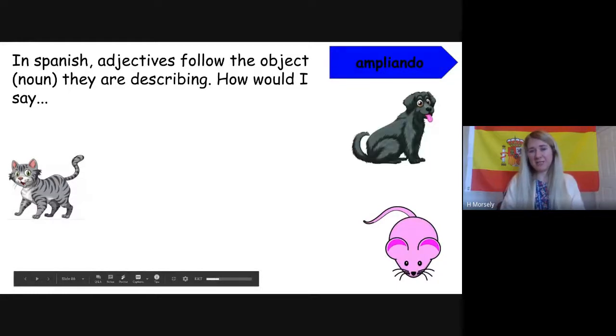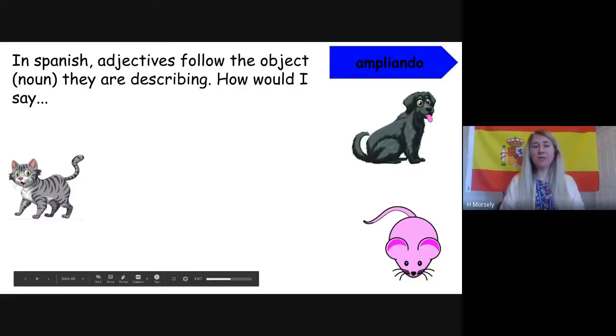Okay, so now our explaining task. It says in Spanish, adjectives follow the object or the noun in this case, that they are describing. So how would I say, so let's have a look at the picture. How would I say a black dog? So we need the word for dog, and then the colour.